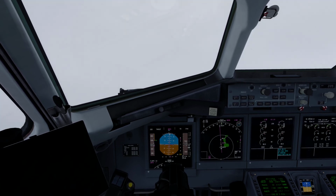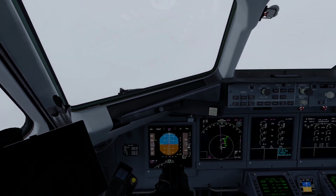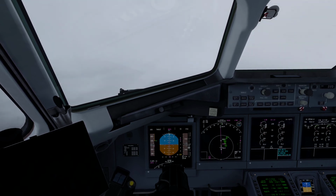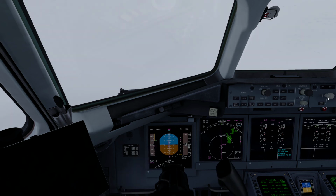Feel happier when that diamond's right in the middle. Hold short runway 27 right at Sierra. Left at Romeo 7, short of 27 right at Sierra, Delta 2114. Okay, let's start bleeding off the speed a bit more, down to 180 now, I think will be good. There we go.